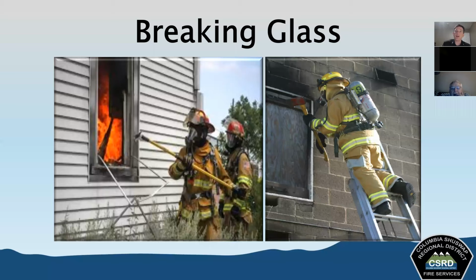Locking your leg on the ladder makes it incredibly safe. It makes it very difficult for you to actually fall off of it. And you can see in the picture here that guy has a leg lock in on that rung. His right leg is locked right in. And then we're going to use a hand tool to break the window and clear the glass. In this case, he's chosen an axe. Could be a small pike pole, could be a halligan bar, could be anything.